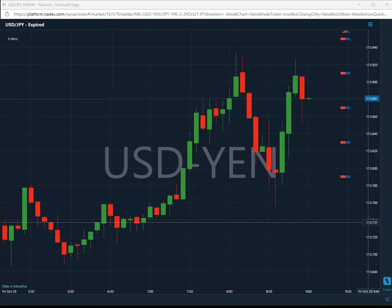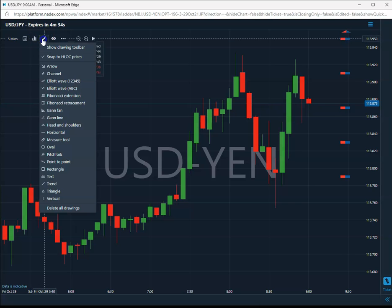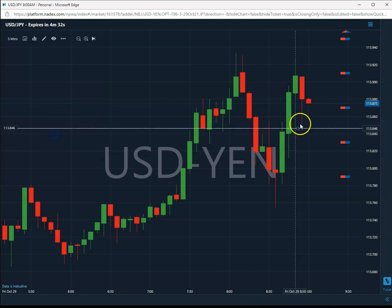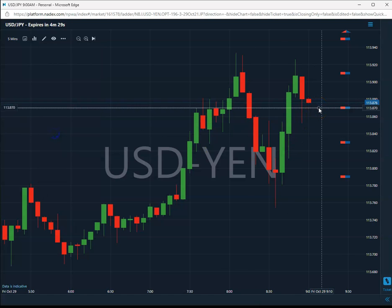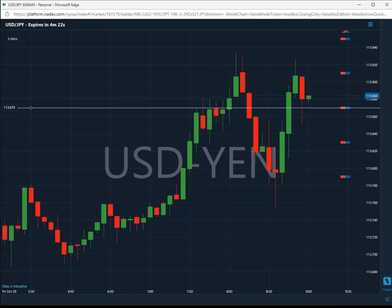Today is going to be October 29th, 2021. First trade of the day is coming in as a buy on the US yen. We want to buy this US yen. We're going to be buying the 87 right here at 87. Buying the 87. All right, we are long the 87.